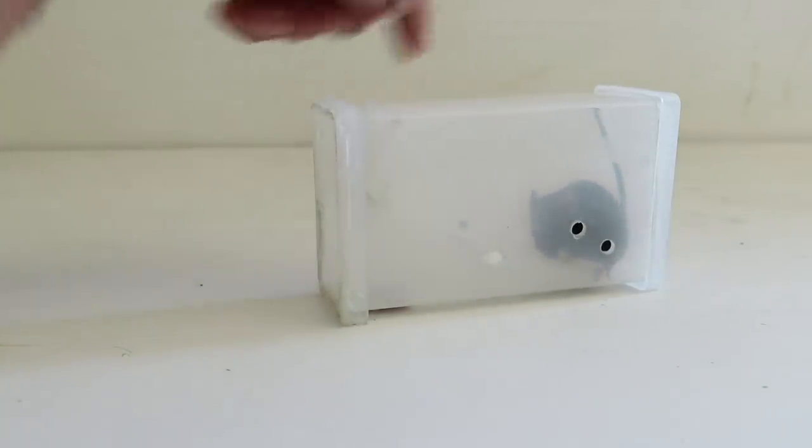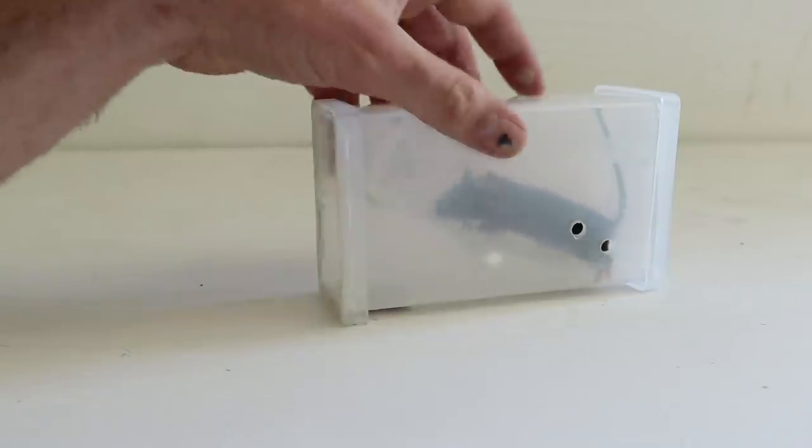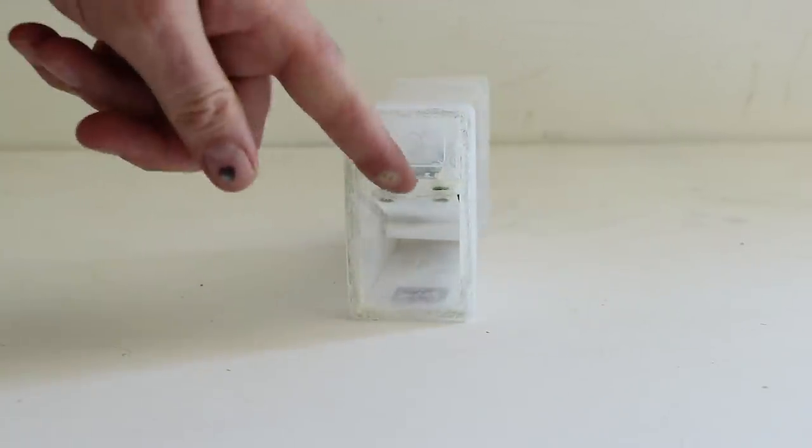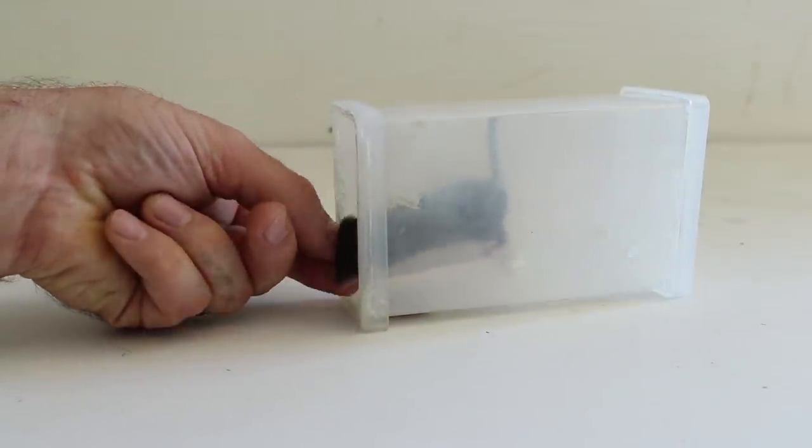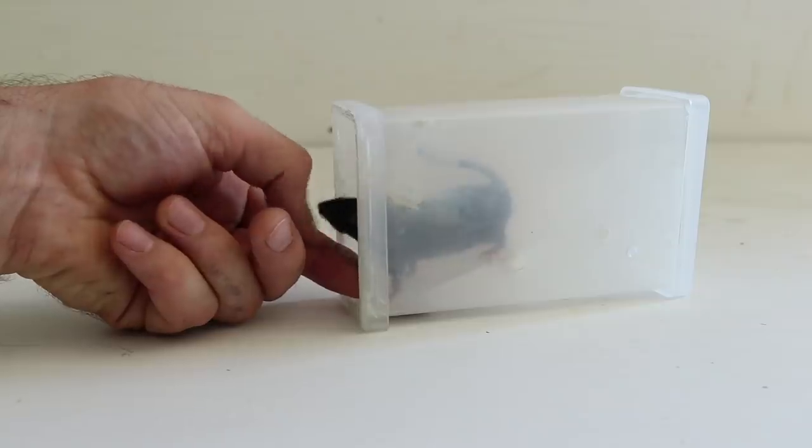That worked perfectly. The mouse went in there, stepped on the teeter-totter, and the magnets closed the door. And there was a space so the tail could go through. The TRAP-NETIC worked really well on our pet mice. Let's go set this up in the barn with motion cameras and see if we can get wild mice.